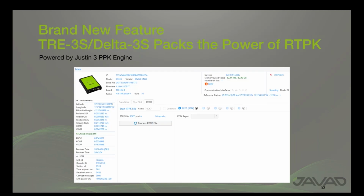There is a brand new feature that is just amazing and I think is going to be incredible that's been incorporated into the TRE-3S and of course the Delta-3S. It now packs the power of RTPK. So much like our Triumph LS, Triumph LS Plus receiver, and the Triumph 3, the TRE-3S includes support for the powerful RTPK option.